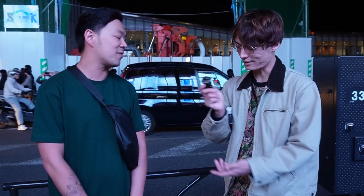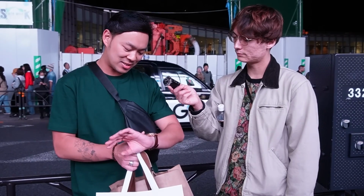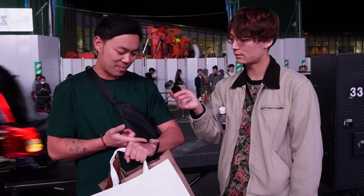Like this is what I would. We were very interested in looking at it. Do you have any more information on it? This is from a Danish designer. Okay. Actually got my initials engraved at the back of the dial as well.